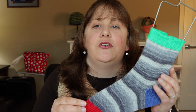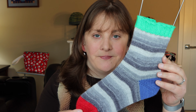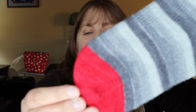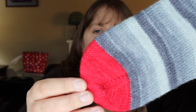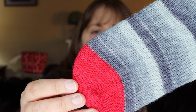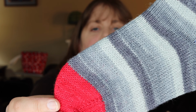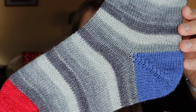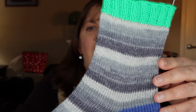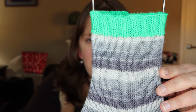I decided to do the toes, heels, and cuffs all in a different color. I did the toe in red. I did these toe up. I just started with my normal wedge toe that I use, going toe up, where I'm just increasing every other round, starting from Judy's Magic Cast On. I did a Fish Lips Kiss Heel in this blue colorway. And then I did 10 rounds of a 2x2 rib with this green.